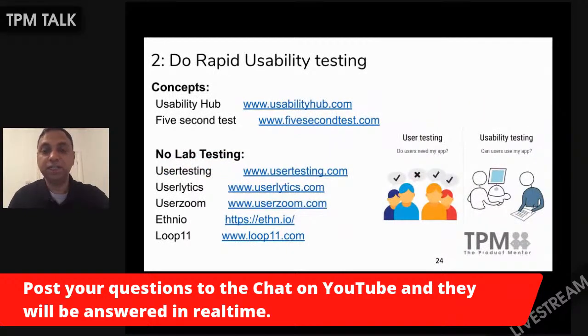Do rapid usability testing to figure out, are users using my app the way I would want them to? At a prototype level, you can use something like Usability Hub. If you have the live tool and you do not have money to acquire users, you can use something like usertesting.com or userzoom.com. They're pretty great tools, and have different kinds of users who you can recruit from different kinds of personas. They are well established organizations who can do this work for you at a much cheaper price.